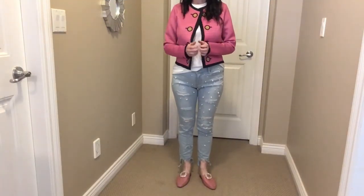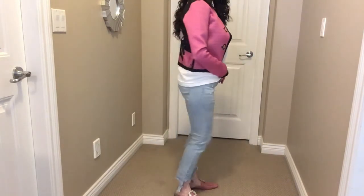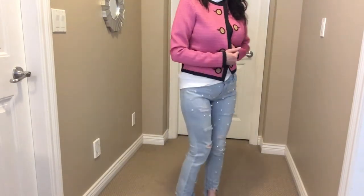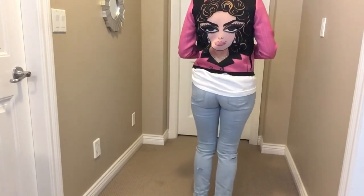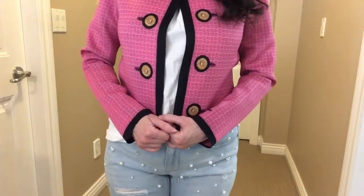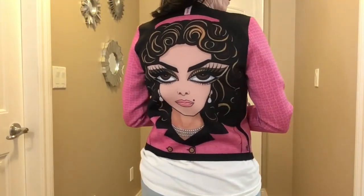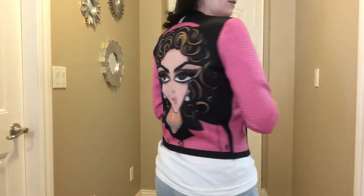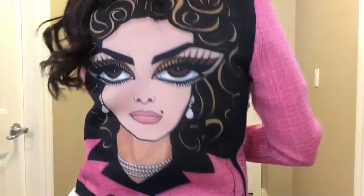So guys, here is the jacket on. I've paired it with some jeans and just a white t-shirt, and my pink shoes, so you can see what the jacket looks like. And here is the back of the jacket. And a close-up of the front. Look at the eyes on that. Is that not stunning? I really like this a lot. I like things that are different, that not everybody has. Close up on the eyes.